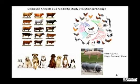When I was at Cornell, I studied dogs. All of these phenotypically quite divergent animals all came from the grey wolf. And so this process of domestication and then breed formation and selection in different ways has caused all of these different things. So we just have to go in and find the DNA that makes all of these different to a grey wolf. Same with cattle, with chickens, and even things like pigs.